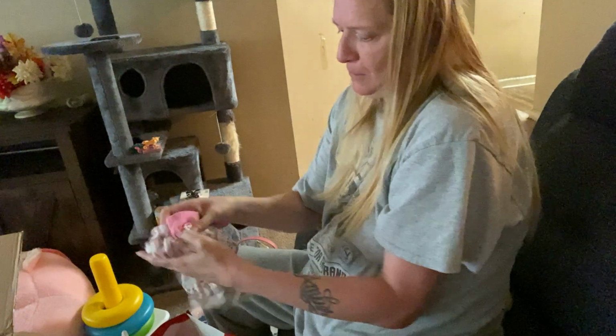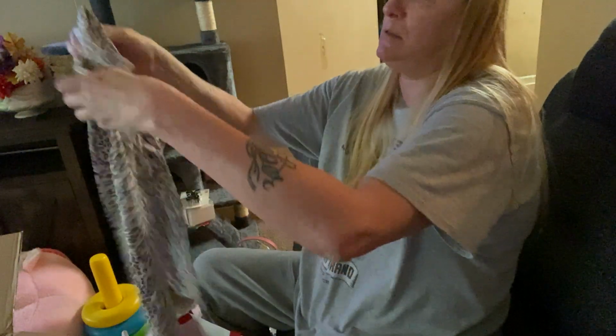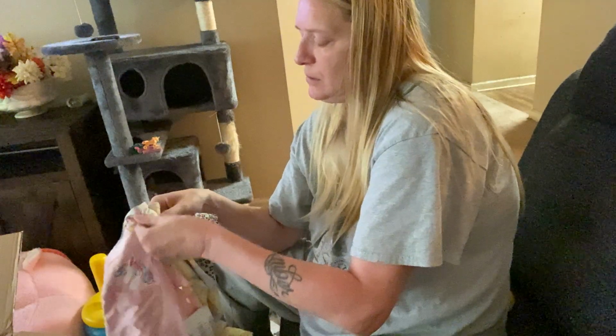Girl, this bag is full of clothes. Oh, she can fit these now. Yep, she can fit those now. Doesn't have a shirt to go with it. Yep, it's got a shirt to go with it. There's her brand new pair of pajamas. Yep. Oh, another one. Oh, there's an extra shirt. Then we got some pants. Those are cute. We've got a shirt.